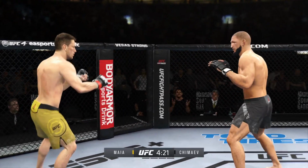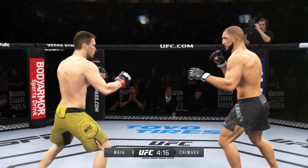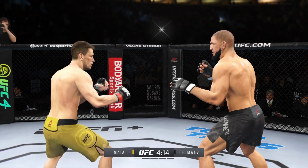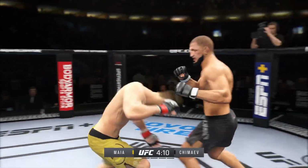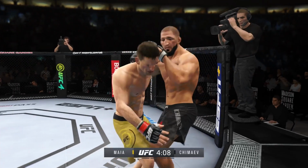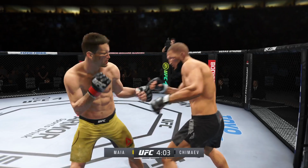Out of range with that one. Well, you saw the tale of the tape. He has a reach advantage and made good use of it there with that punch. And he switches to southpaw. Nice punch lands over the top. And they separate.